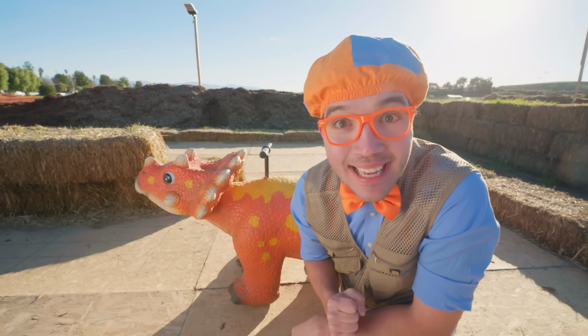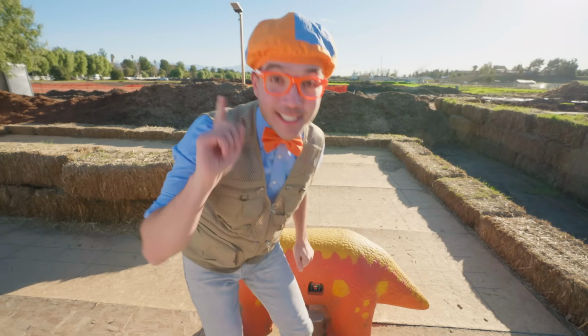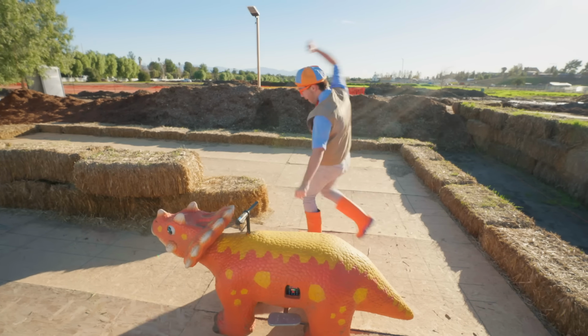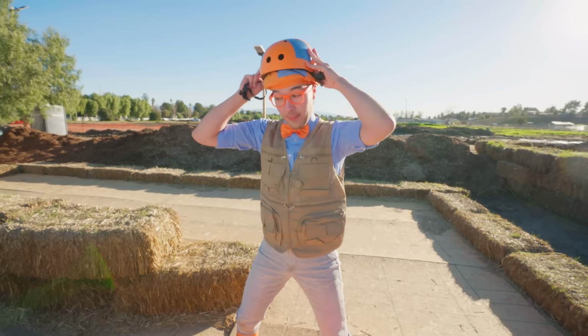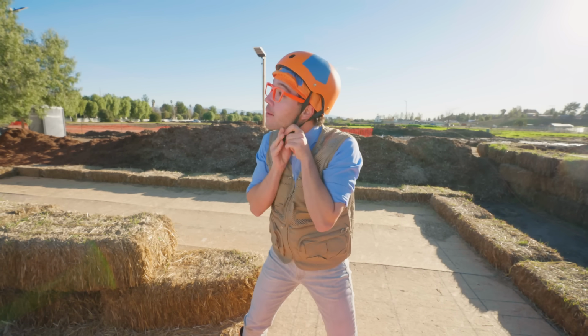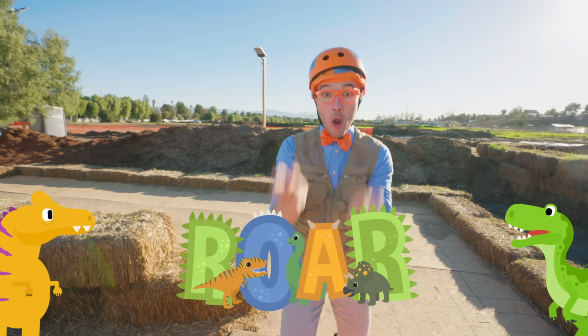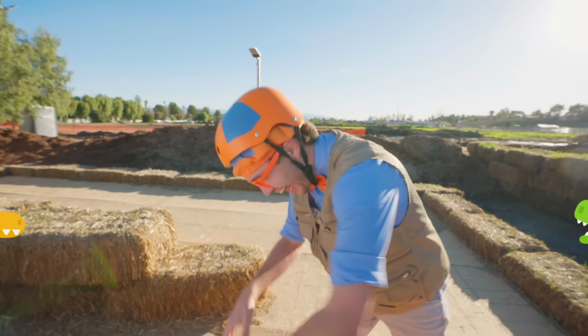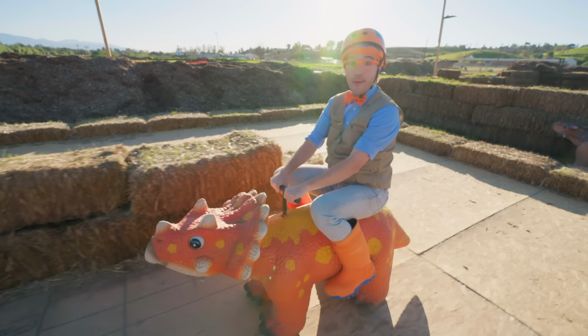Whoa! Will you ride the scooter with me? Okay, I'm so ready to ride. But first things first, safety first. Woohoo! Don't forget to put on your helmet. Here we go. And now it's time to ride! And roar. Woo! Here we go! Woohoo!